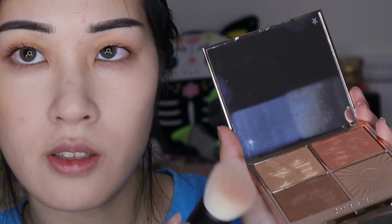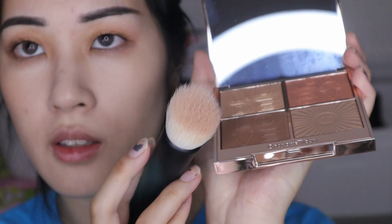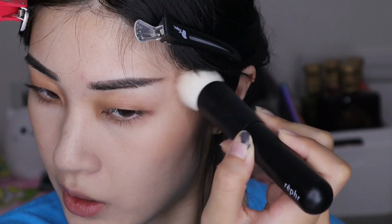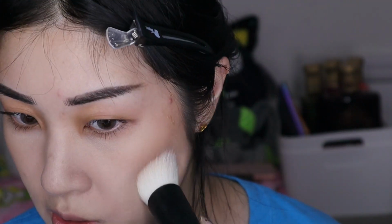If I use just the dark shade, then it's a little too bronzy for me. And if I were to use just this shade, it'd be good for contour, but these two together make a really great bronzing shade for me. And this is ultimately like 90% of the reason I wanted to buy this palette, because of the two contour bronzy shades. It's so hard to find something that works for my undertones. So if I see something that I think will work, I definitely want to jump on it.